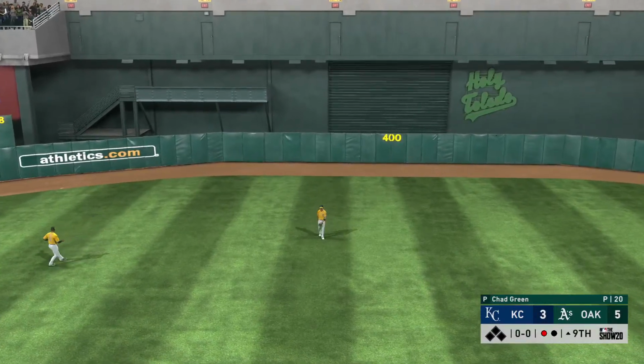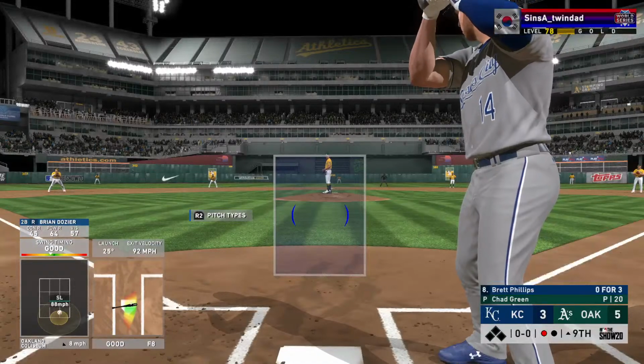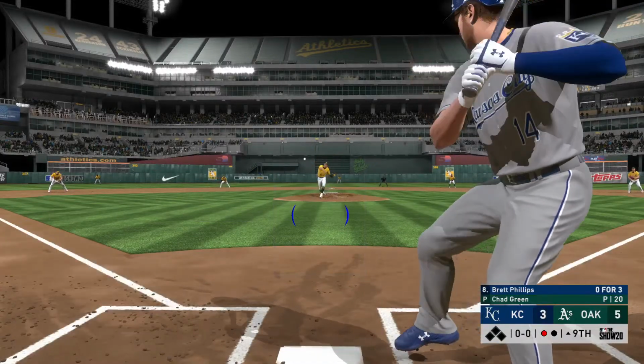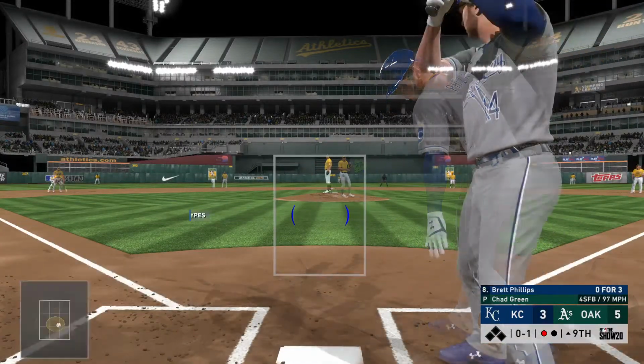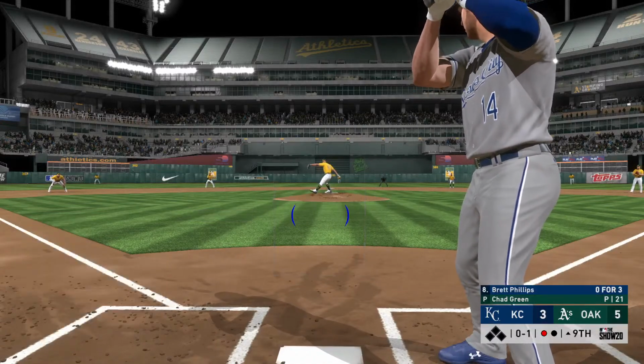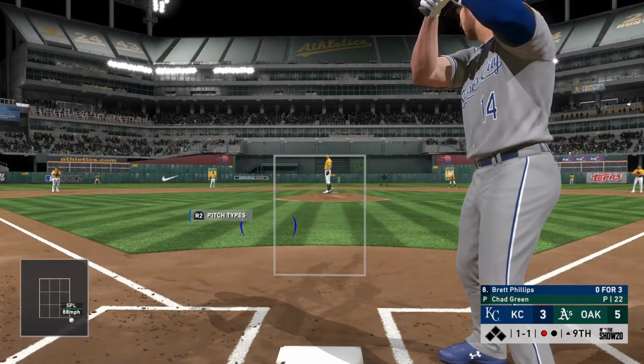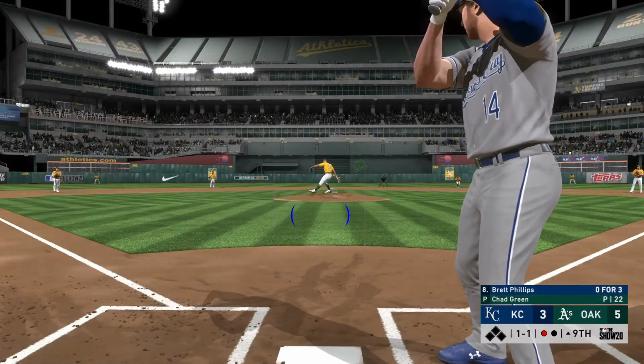Brett Phillips will bat next. He could really use a knock here. 0 for 3 in the game so far. 0-1. Good fastball as he gets the swing and a miss. That's a ball. Now a splitter, and he lays off. A ball and a strike. Bases are empty, one man out.